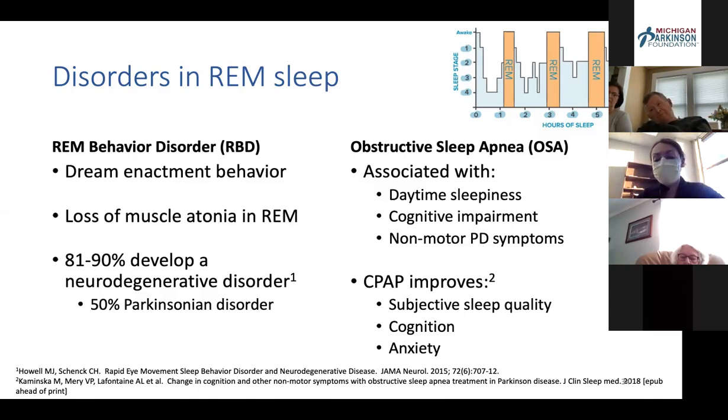And we have data to say that CPAP improves how people tell us that they sleep. When we say subjective, that means patient-reported sleep quality, cognition, as well as anxiety. So there are lots of reasons to make sure that we're checking for apnea so that we don't miss the opportunity to treat it.